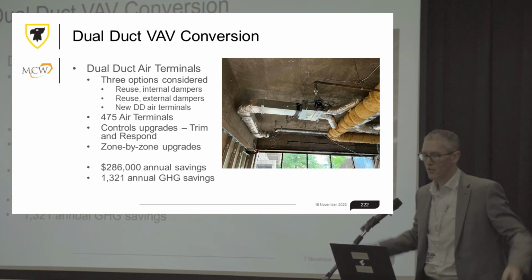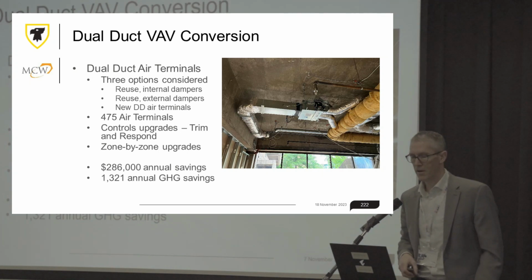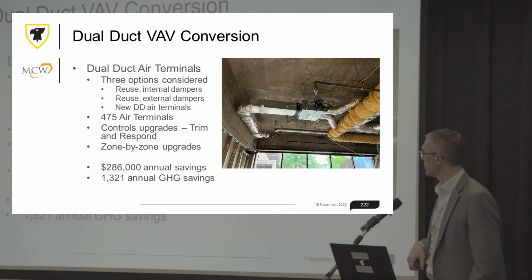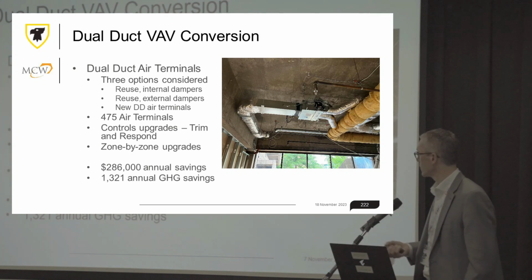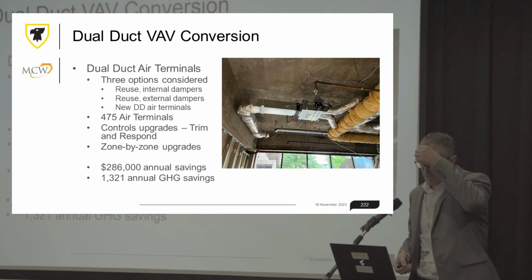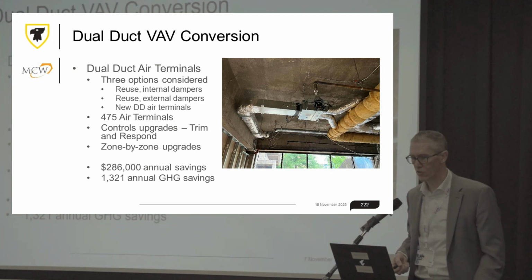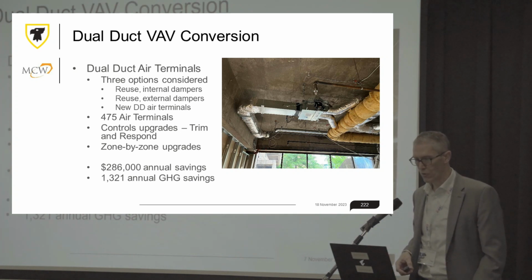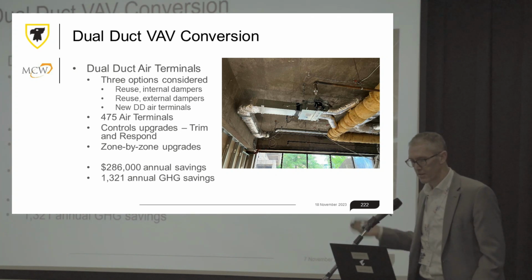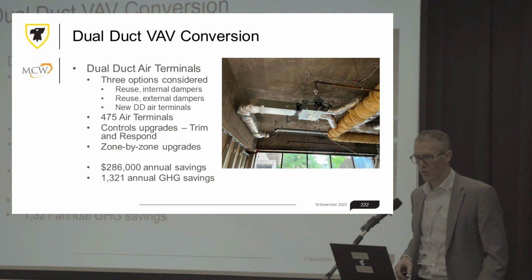terminals, you're invariably going to bend one, it's going to crack, something's going to happen. We looked at the three different options: reuse with internal dampers, reuse with external dampers, or a brand new dual duct air terminal. We did decide, after analysis, on the third one, the new dual duct terminals, for a full renewal. And so something like this, we are going to do it 475 times. So you just work your way through the building.